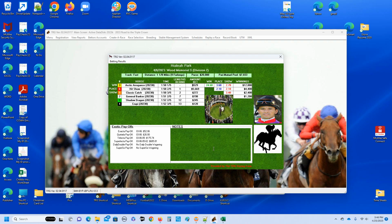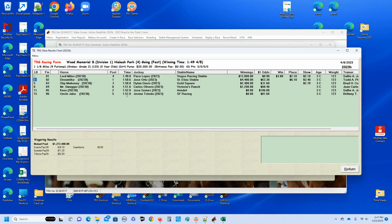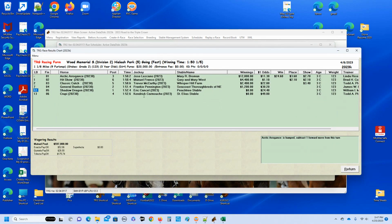Okay, so Uncle Jack in the Division 1 race had a 154. He's definitely out. And then that was Knox at 152. Oh, it looks like Crouppen is going to be the second one not to make the cut. 152.6. Okay, so we'll go ahead and verify that by taking a look at the results here. And Knox was 152.0, so Knox makes the cut, and Crouppen doesn't.